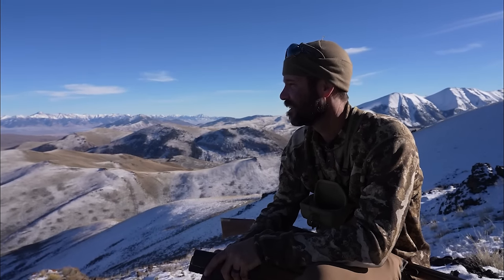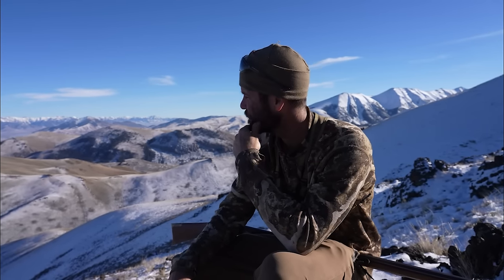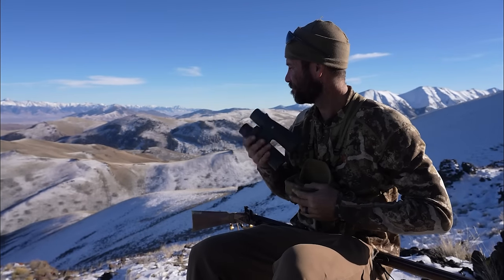It's just a few more miles. These other elk are, I don't know, a mile and a half away. We might just ease up here to this little knob and just see what the situation looks like. Xander said he would not be opposed to leaving them till tomorrow. So we might do that.